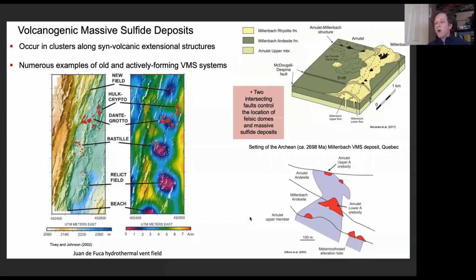However, once the volcanism subsides, you still have that heat source at the center of this rift that's driving these systems, and you have this volcanic quiescent period where the hydrothermal system becomes established and starts to precipitate sulfide minerals on the seafloor.